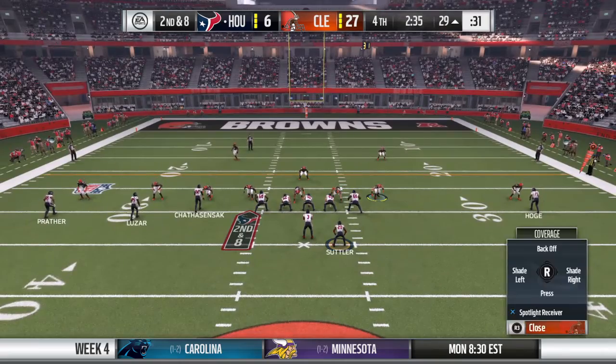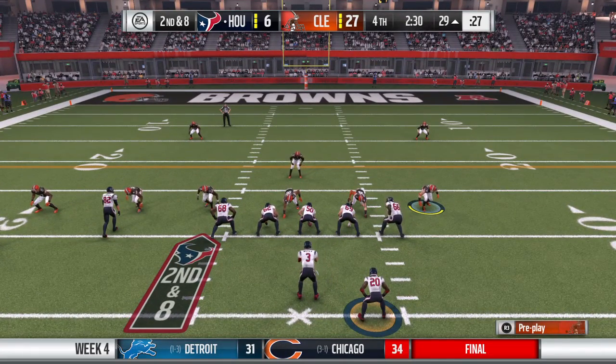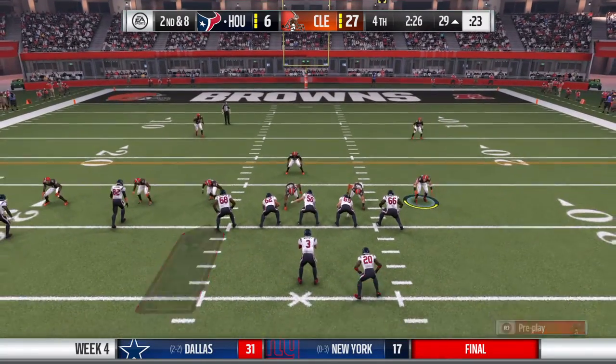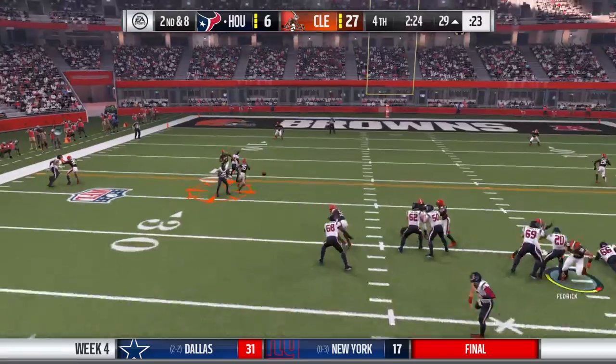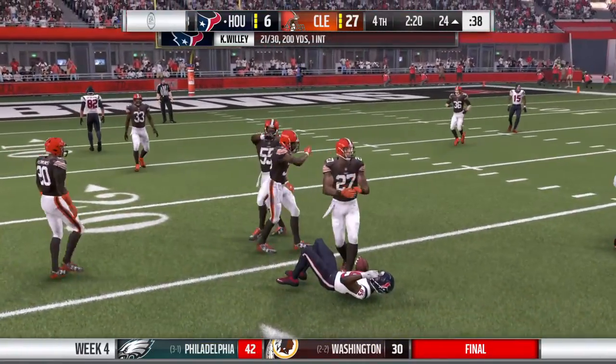And that changes the playbook a little bit now for the guy calling plays. 2nd and 8. Now he's got to probably think about going to the air instead of maybe staying with the ground game. Out of the gun. They'll look to throw. And a quick throw here. That's complete. That catch good for 5.